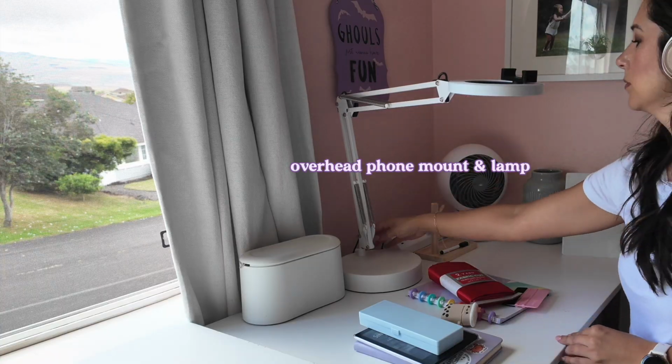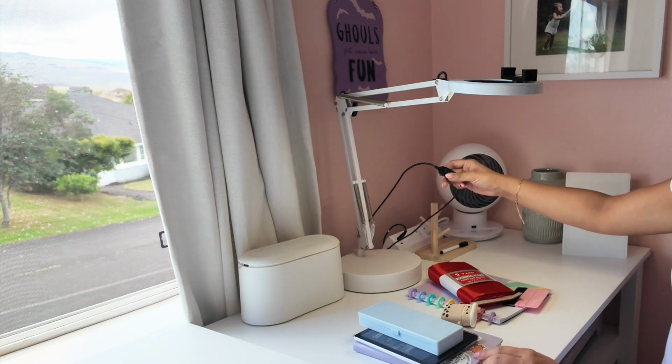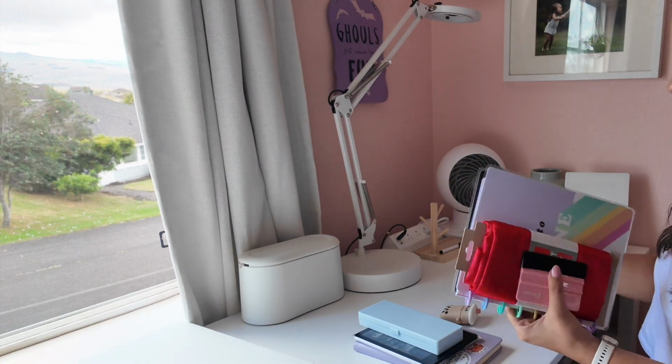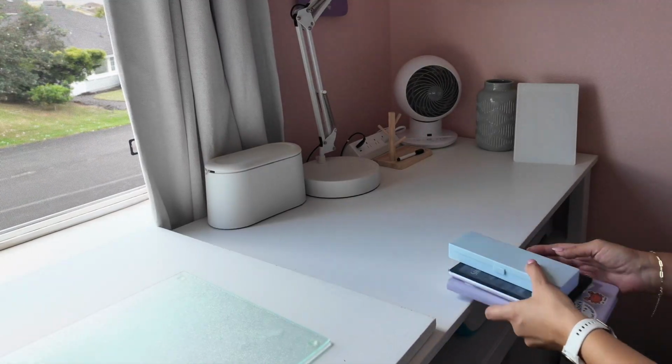And then this is my canvas lamp that I love and adore. It's a lamp and phone tripod stand. I use that a lot for filming reels. And then my little desktop trash can there comes in handy.